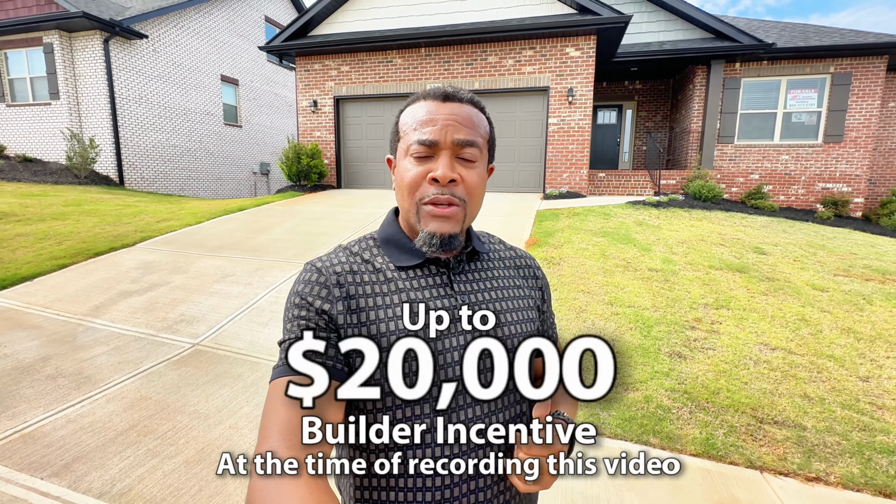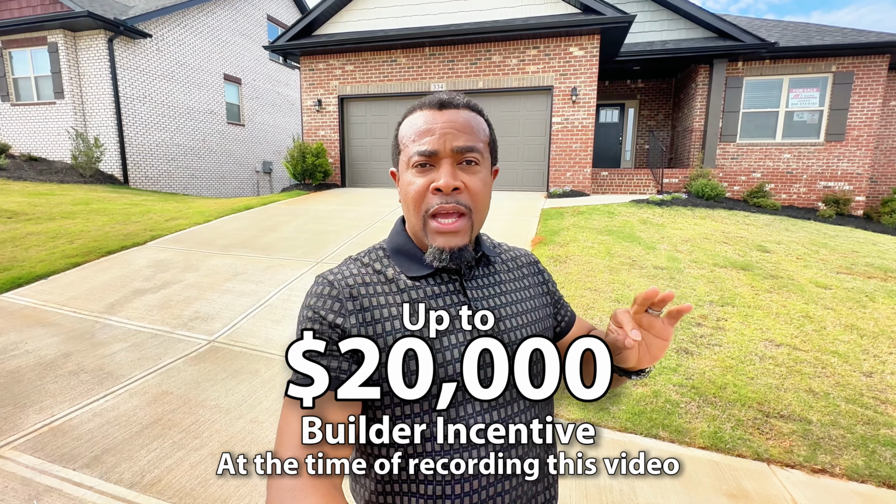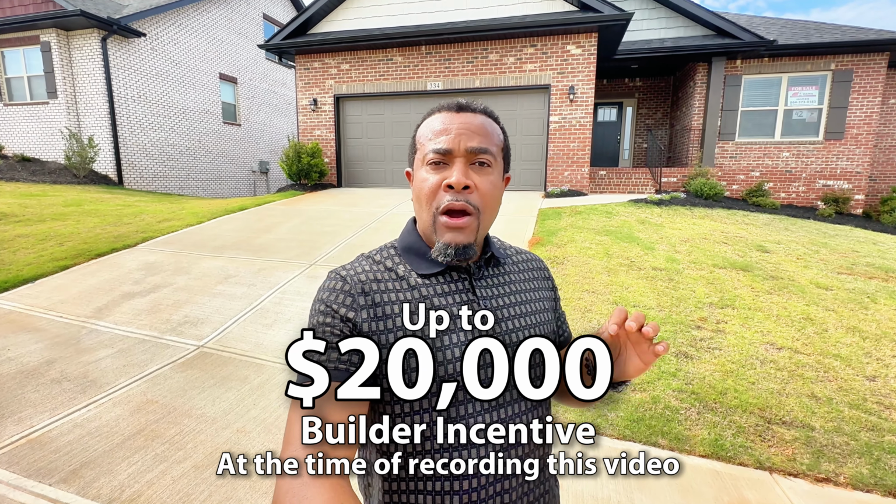Now, if you are paying cash or getting conventional financing, then they're offering up to $20,000 on this particular home, and a select few that they're offering that incentive on. And it's a flex cash that you can use to buy down your interest rate, take it off the price, or you can use it to pay your closing costs as well.